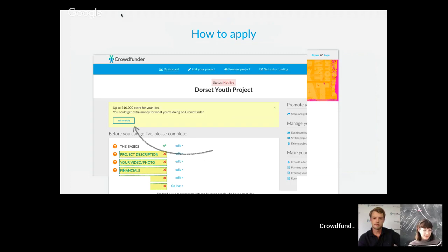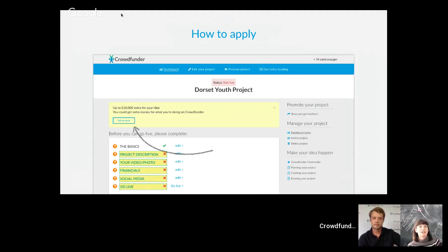If you're a project that caters to a variety of age groups, so you might not just target young people, you might have a project that involves middle-aged or elderly people, that's okay, don't strike yourself out necessarily. Dorset will still consider it. If you can give us an indication of how many young people are involved, that's okay.